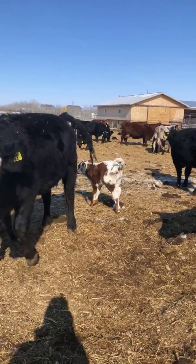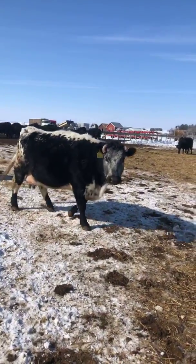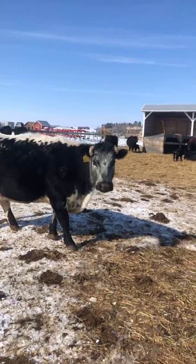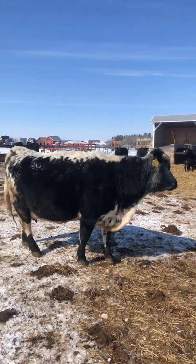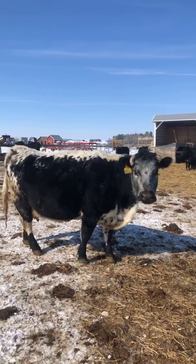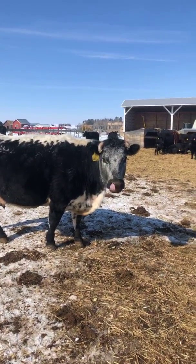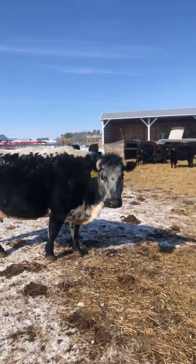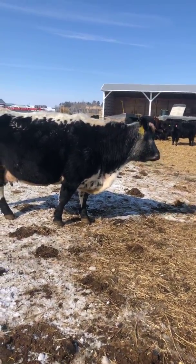So that calf right there, the lovely little red and white heifer. This is her mother. So this is what a typical Speckle Park looks like. She'll be black with white spotting around her body, and then sort of a mixture of the two on her face. This cow does have horns, but her calf is polled. So polled means that the calf doesn't have any horns.